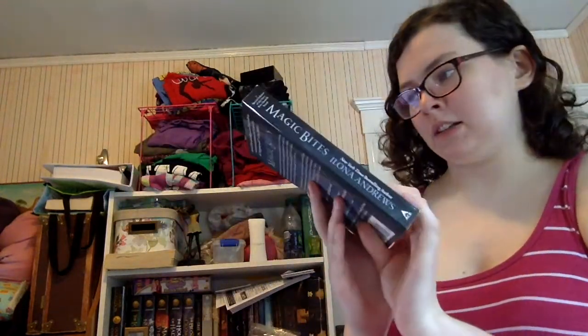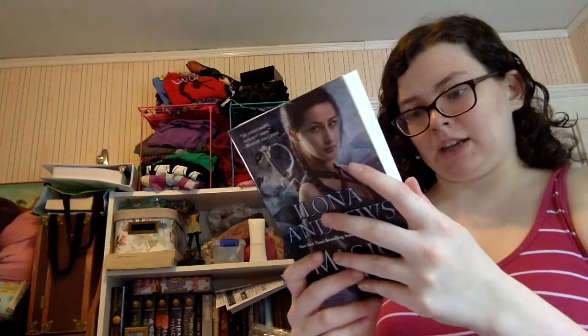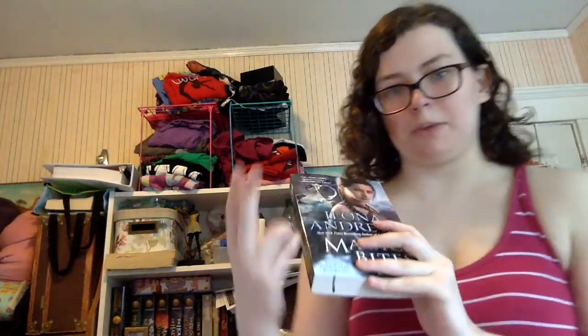So I read one with a different cover that was, I think, a normal paperback. It was probably half the size of this too. And I read it, and I really liked it. And I believe Ilona Andrews is 2 people. So I think she's a husband and wife duo. I could be wrong on that. I may have to do some research on that.